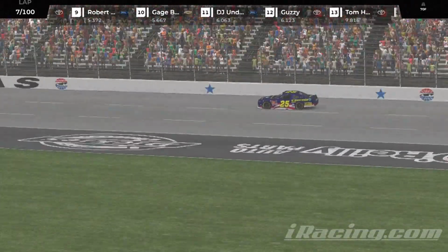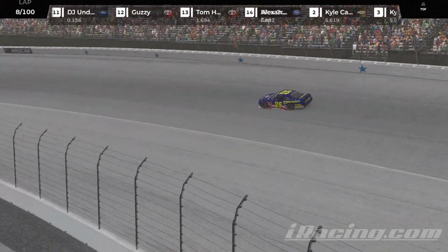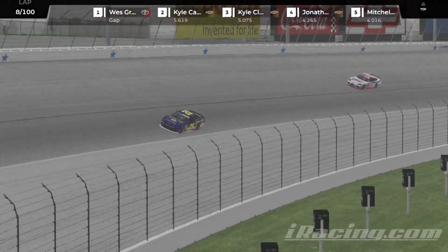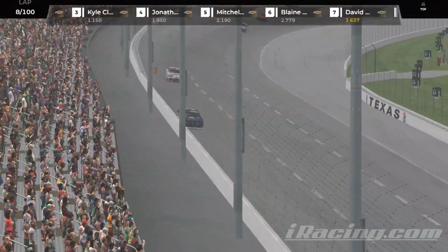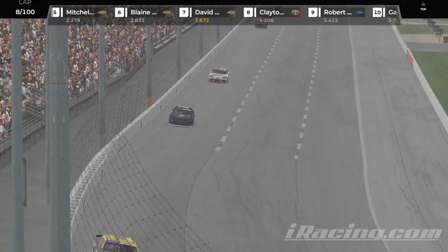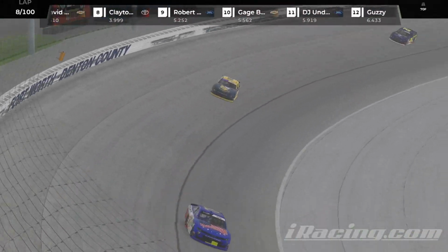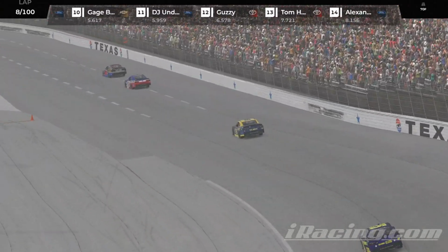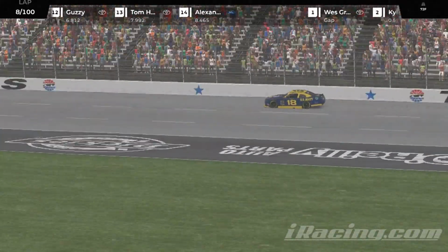All right. David running a patriotic scheme as well. He's running in the 7th position. Blaine actually got back by the 25. That's the Navy that he's running for the patriotic, a Navy paint scheme.